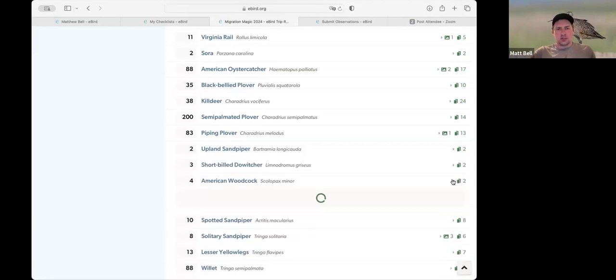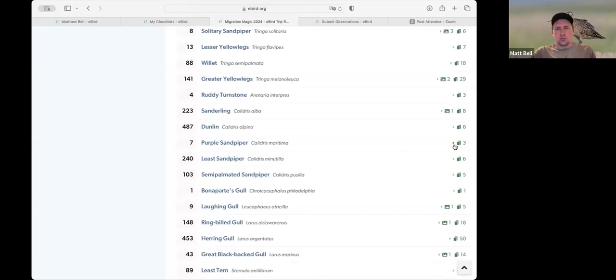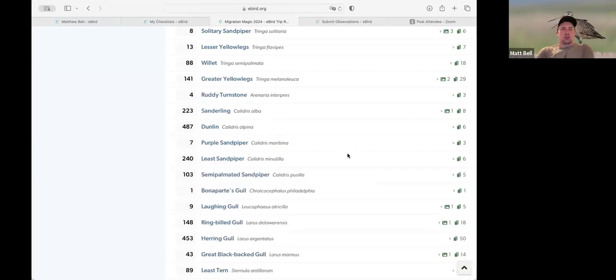For example, I'm trying to see if there's another one. Ooh, more purple sandpipers today. So there was 1 and then 3 and 3. So that is 7, but this one from Hammonasset could very well be one of these 3. So trusting those numbers is questionable.